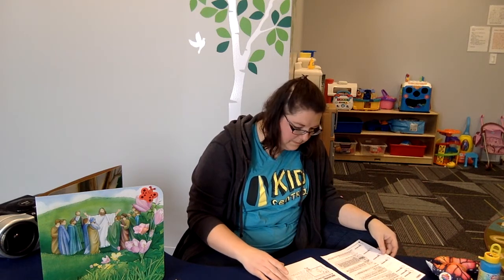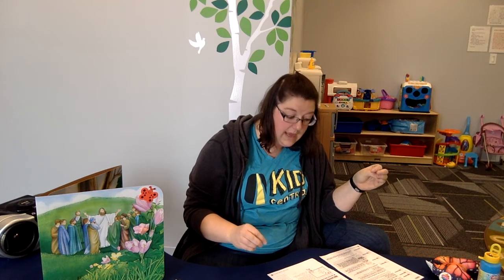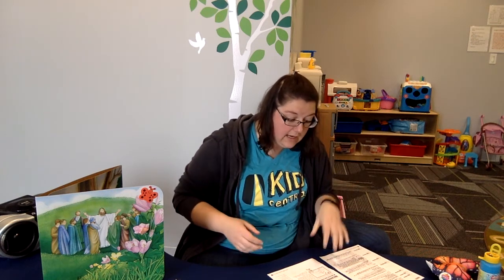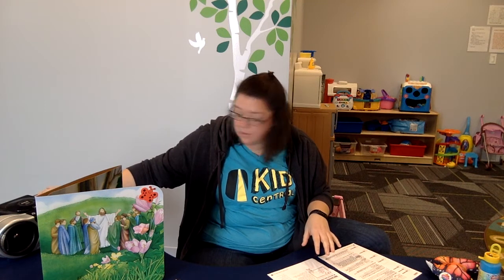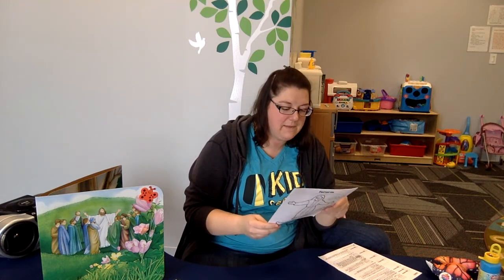Let's see. So there's a song for us to sing, and you're going to have to stand up because it's a jumping and a shouting and a clapping kind of song. So we're going to sing "We're So Happy," and we're going to sing through it twice so that you can listen the first time and sing the second time. Are you ready?